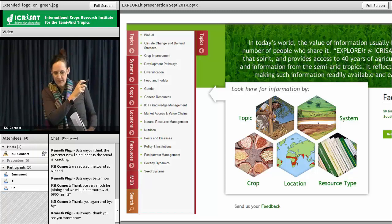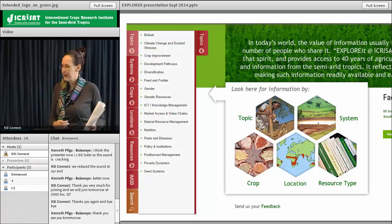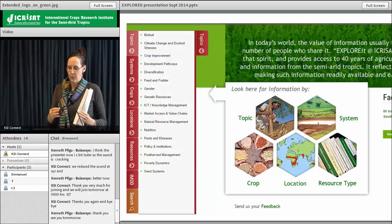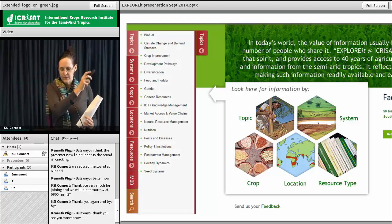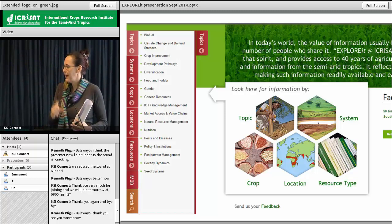I'm not sure if you can read it there, but biofuels, climate change, crop improvement, development pathways, diversification, feed and fodder, etc. And we had the same for systems, crops, locations, resources. We had to have all our sub areas. They became our standard metadata.